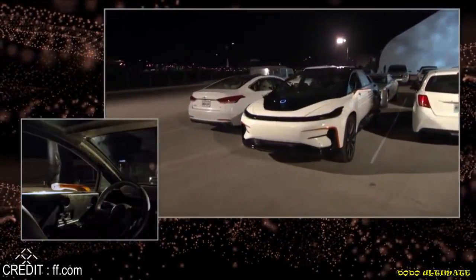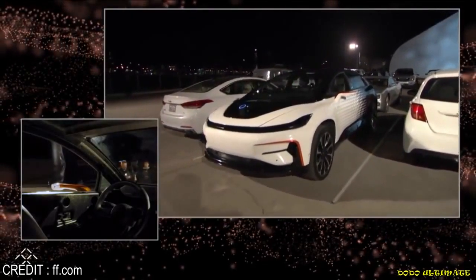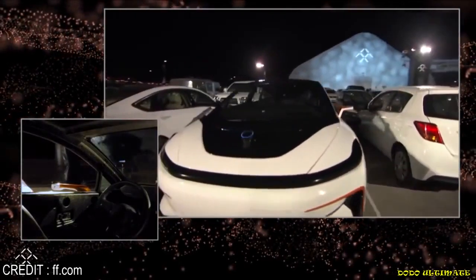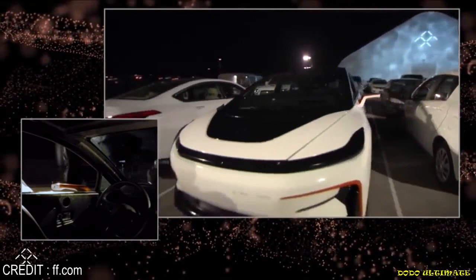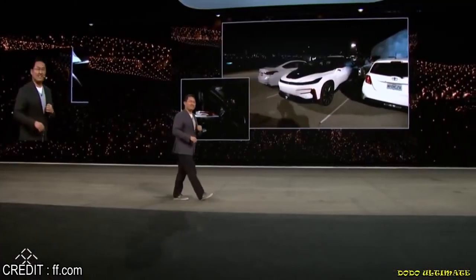And then it's done. Watch this. The LiDAR is going to go down. It's off. It's done. Touchdown!